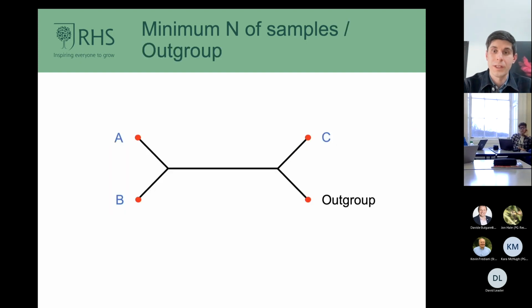So what if we added a fourth sample? And in this case, let's add the fourth sample that's not part of the group we are interested in. The group we are interested in is usually referred to as the in-group. So the sample we add that's not part of our in-group is the out-group. So the terminology in phylogenetics at times is exceedingly on the nose.